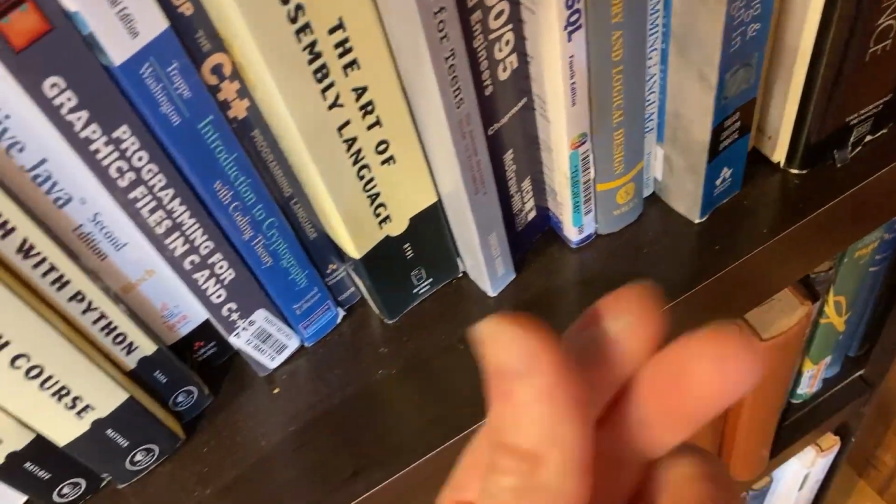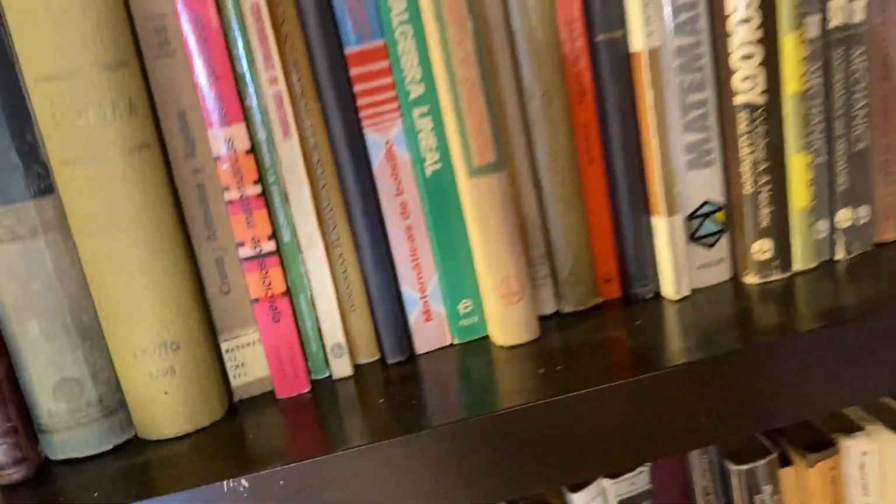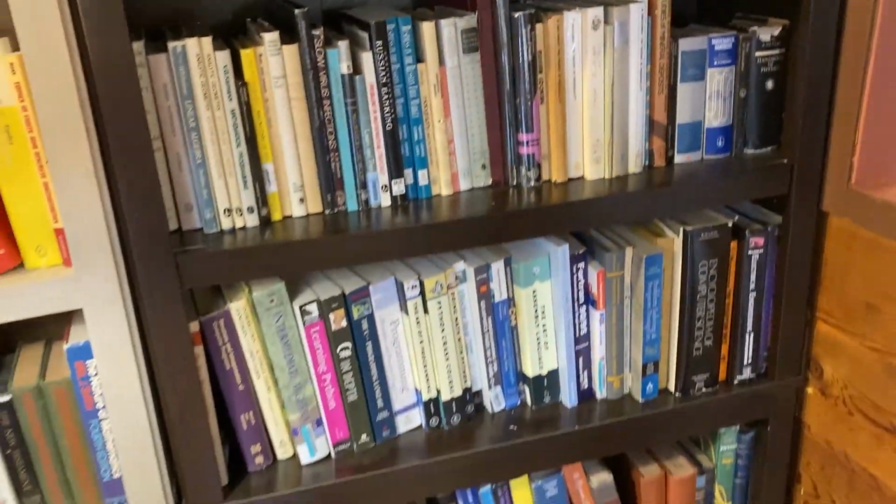You can see the dust on the bookshelf. So that does happen, right? Dust does accrue on these bookcases over time. So something to keep in mind. But really nice, very heavy duty.